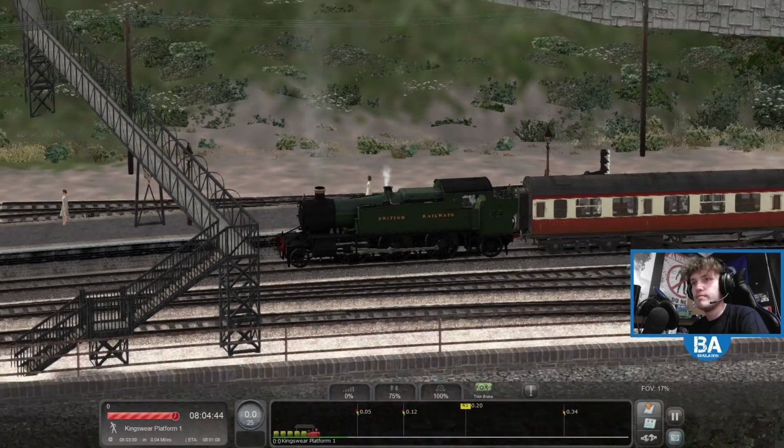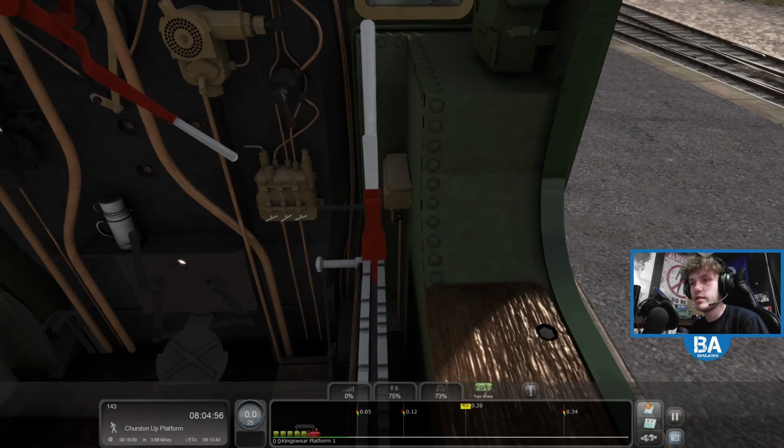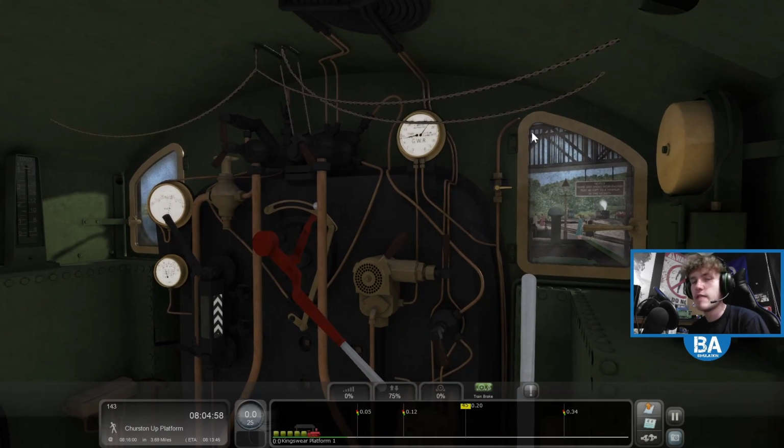Lovely. Right, let's get in and we should be able to make way. Time cleared. The next stop is Churston for about 5 minutes. We are due to depart there at 17 past. Cool, are we ready to go? Let's start getting the brakes off. The lapped brakes, they release very quickly. The brakes on here are fantastic.